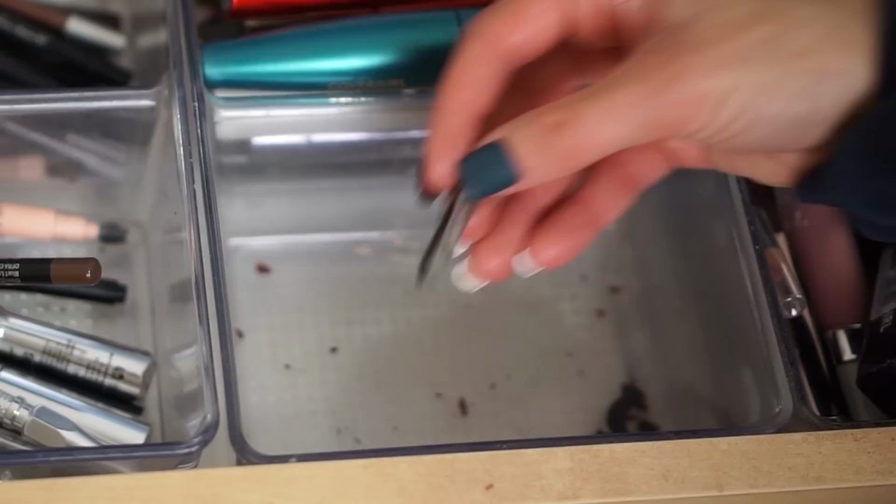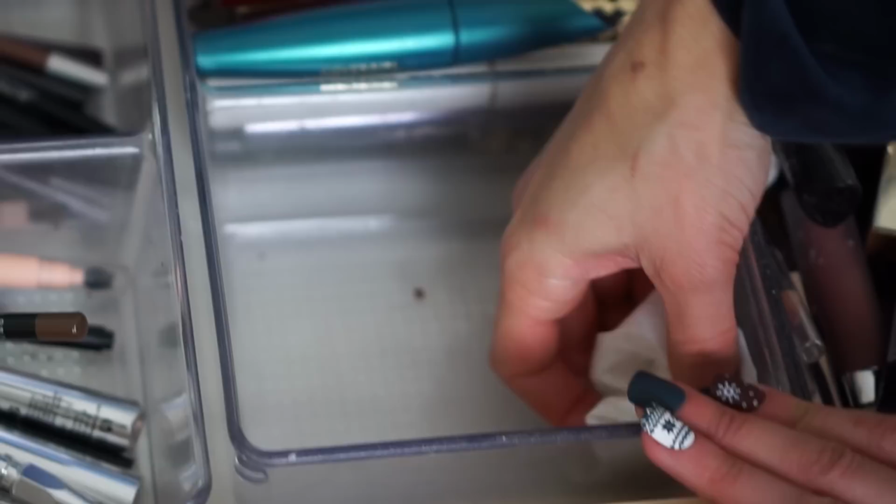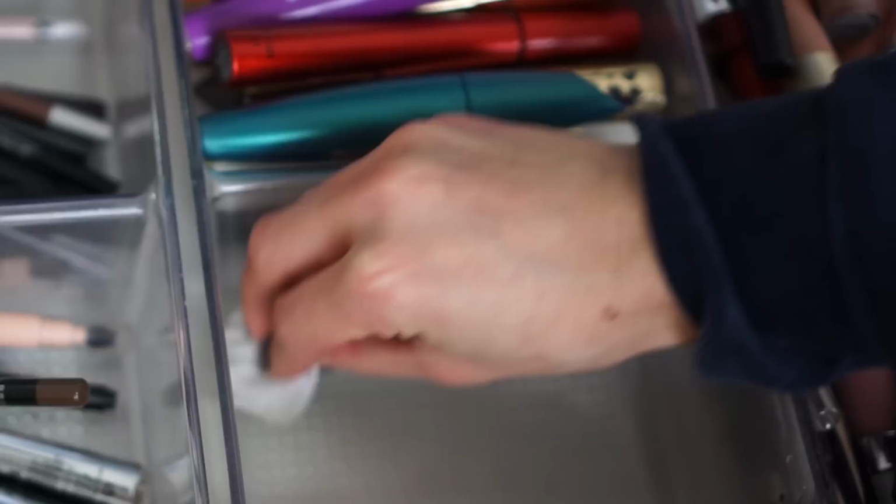Okay, so I realize this video is going to be insanely long. I'm just using a Clorox wipe here. So I'm going to split this into two. We'll do one drawer and we'll call it eyes and lips, and then part two, face. Wow, look at that. I cleaned that one out good.